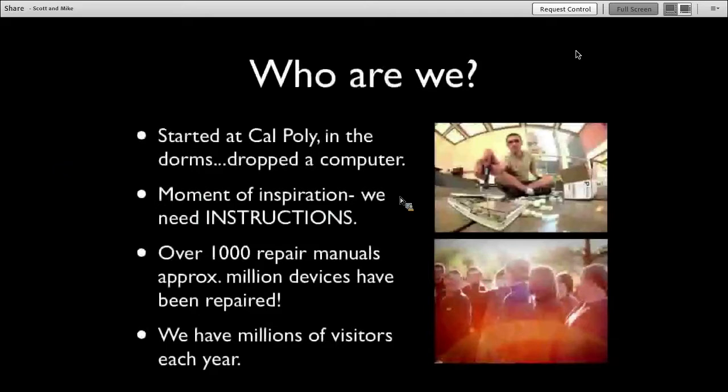We log successes on our site. You have a little option to click at the end of the guide. So far we've logged over 1 million people that have successfully completed a repair using one of the guides on this site. We've got millions of visitors each year. It's great to see people responding. It's very clear that people want to repair their stuff. So, Mike.